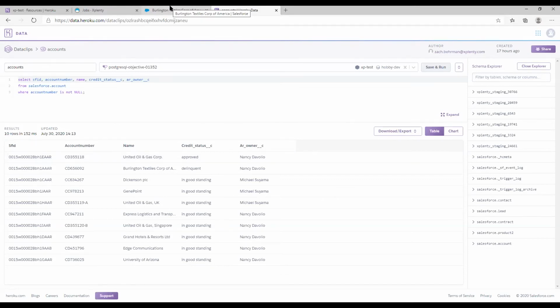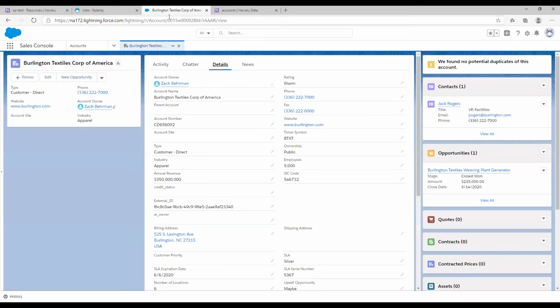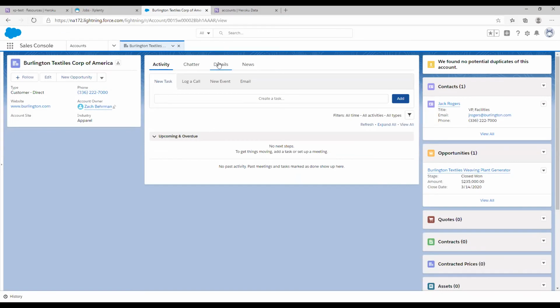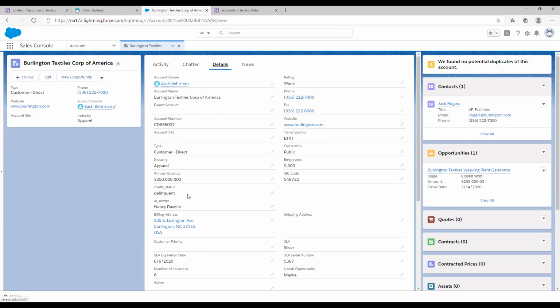We'll jump over, and when the update from Heroku Connect runs back into Salesforce, we'll see an update here where the credit status and AR owner for this Burlington Textiles company is also updated. And now you see credit status shows they are delinquent, which may prevent their orders or pricing changes or anything along those lines. And now the rep can go back and check who the accounts receivable owner is and get in contact with them to talk about it and try and work out the situation with the customer.